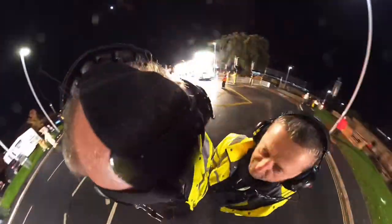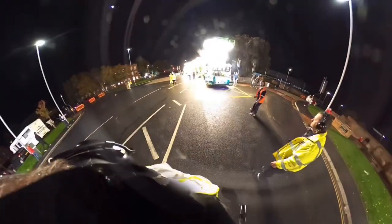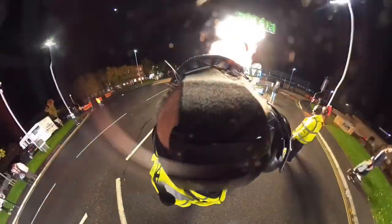We finally reach the end of procession and we can get the club members off. We have a little discussion about what to do with the cart because of the clutch problems.